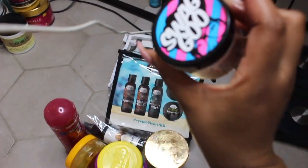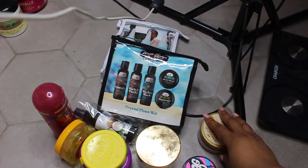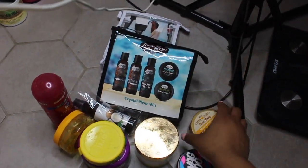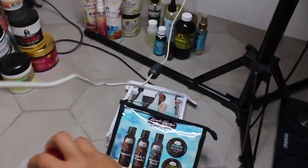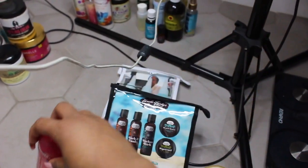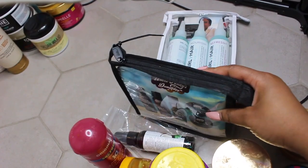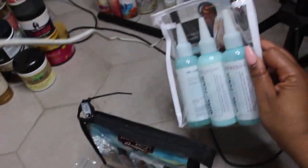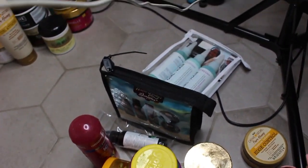So like edge controls, for example. I have a lot of edge controls that I did not know I even had. I count this as an edge control because I'm not using this on my entire head. And then I have a heat protectant, but I never really put heat on my hair like that, so that just sits there. And then random little product samples that I've gotten in the past that I don't really know where to put yet, but I will figure it out.